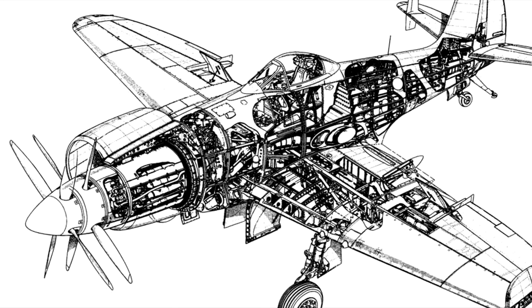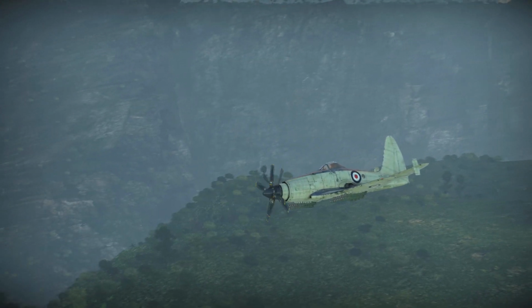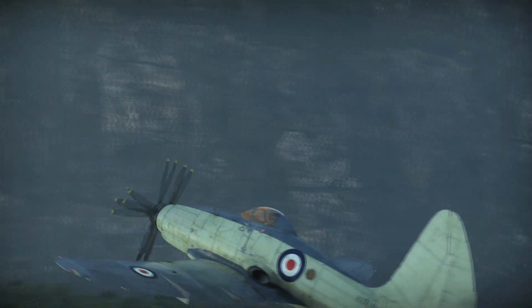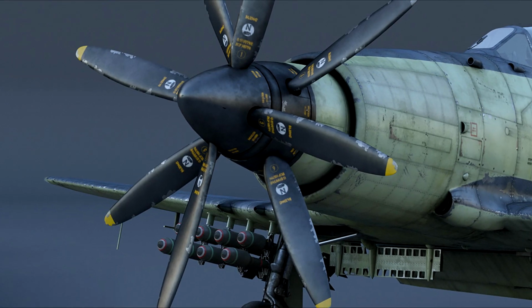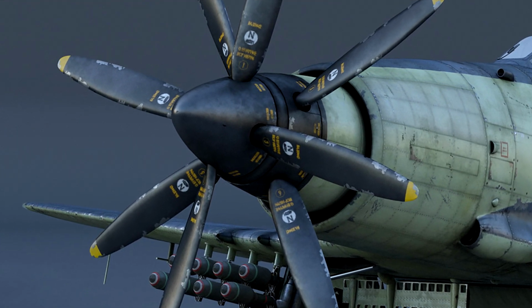And now for the aircraft's main perk, the powertrain. A 3,670 HP Python turboprop engine. This is the first aircraft in War Thunder with this type of engine. The propeller set is just as interesting. 2 4-bladed contra-rotating coaxial propellers with a diameter of roughly 4 meters.